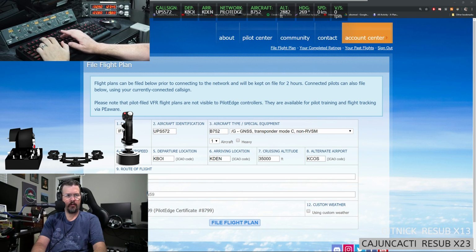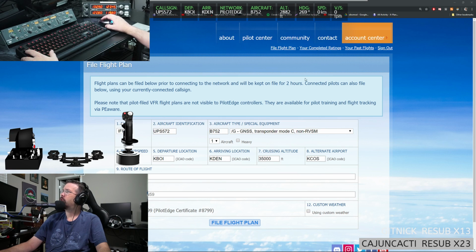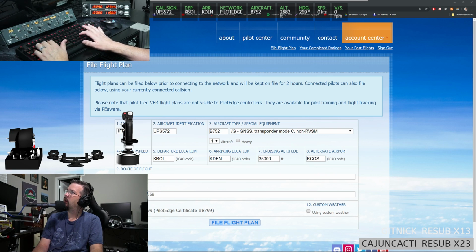One more time, I'm going to do KBOI to KDEN. Oh, they switched. So they're now landing to the south. So that's going to change things up a little bit. The French 3 is for landing north, and I believe the Cayley 2 is for landing south.